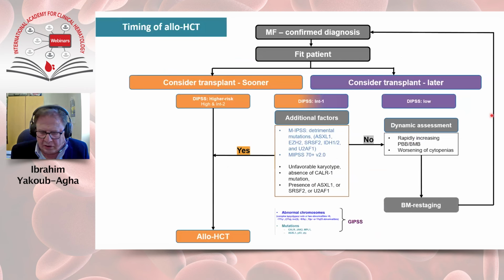So based on this, we can think this way. You have your patient with confirmed myelofibrosis diagnosis. You do the tests to see if the patient is fit for transplantation or not. In fit patients, you have to consider transplantation sooner, right away. In patients with DIPSS higher risk, that is to say high or intermediate 2, you go to transplantation. If DIPSS is low, you need dynamic assessment. If you observe rapid increase in peripheral blood blasts or bone marrow blasts, worsening cytopenias, or other symptoms, you have to restage your patient and go back into the loop.